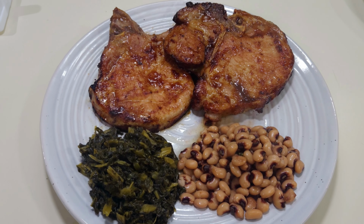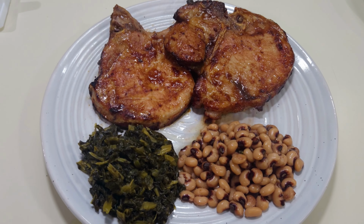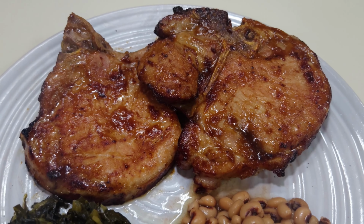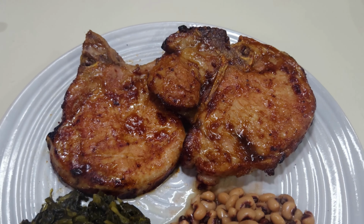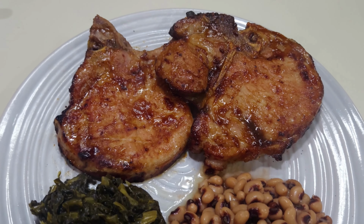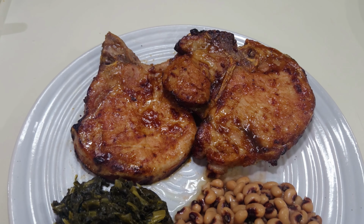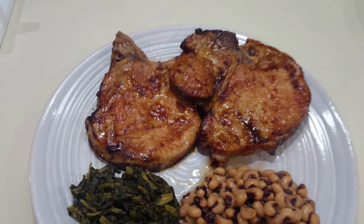Air fried pork chops, black eyed peas, mixed greens. Now look at them bad boys. They look so good. And they're what's for supper tonight, and they are amazing. Gotta try them in the air fryer. You know, it's well worth it.